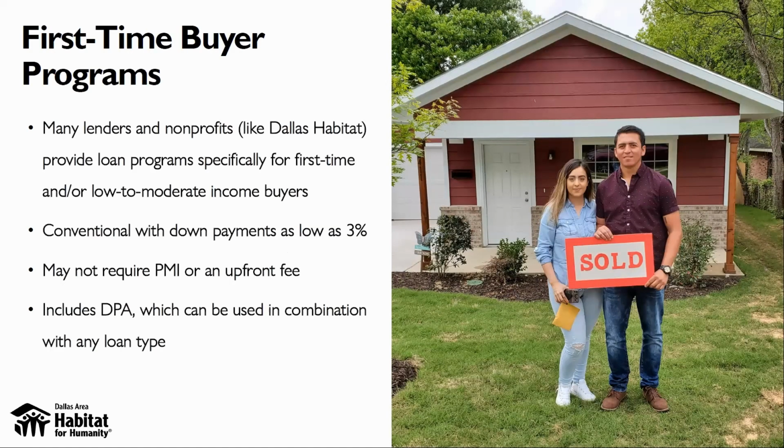Now, first-time homebuyer programs can come in conventional or FHA. The definition of first-time homebuyer is somebody who hasn't owned a home in the last 3 years. So don't think, well, I used to own a home 6 years ago, I'm no longer a first-time homebuyer. No, it just means you haven't owned a home in the last 3 years.